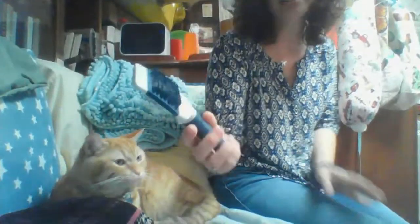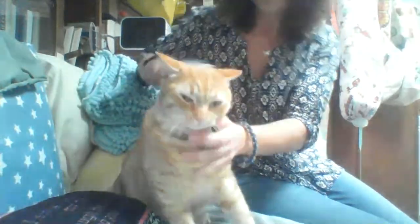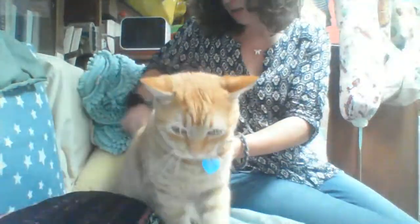This is the brush we use for Katniss, and now Baxter has it. So this side is supposed to do the shiny part of the coat, and this side is just supposed to do regular grooming. Baxter, I'm going to groom you a little differently today because I read some instructions that I think are going to help, I guess. Good boy, Bax. Good boy. Do your stomach and your tail.